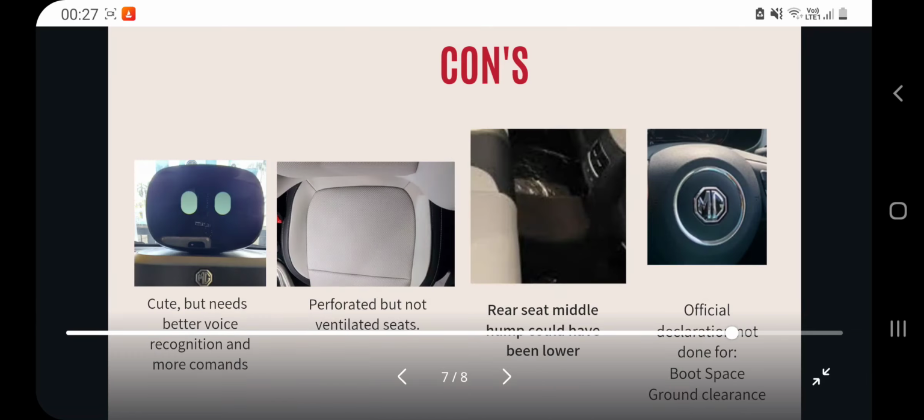Next, moving on, are a couple of cons that I noticed. Some of it you guys may already be knowing from other reviews you may have watched, but I'll still cover it. So the Astor AI feature, which is there right in front, it looks cute. Yes, it's cool to say open sunroof and for that entire big panoramic sunroof to open.